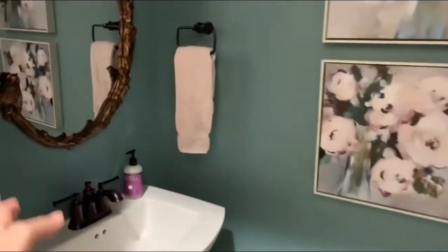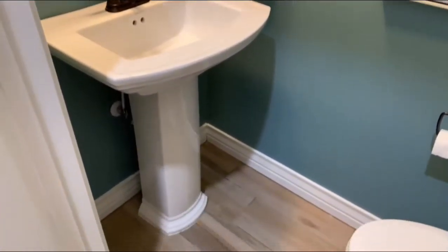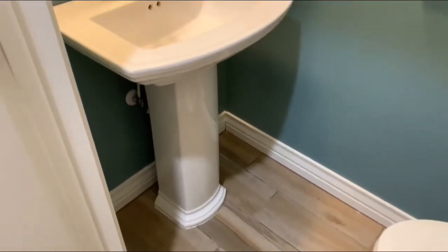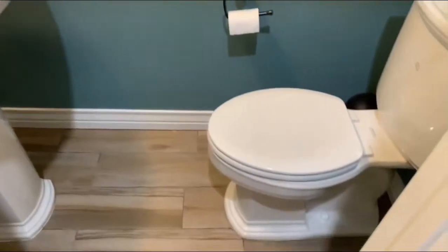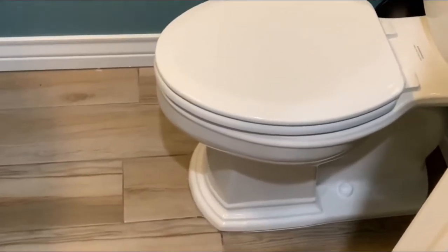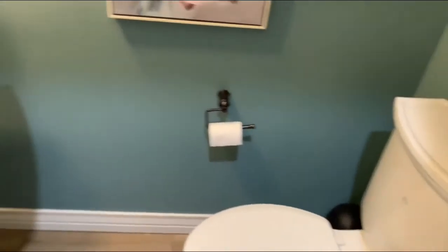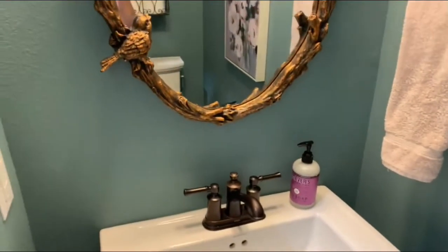Okay, so this door, I'll show you what it goes to later on in a different video, but this is the half bath. So let me turn on the light here. And here is the pedestal sink. And it's a little bit decorative with the kind of molding type thing on the bottom. And the toilet matches it. See the bottom of that? So that was an upgrade, but I didn't like the ones that they showed me. And so above the sink, there's my pretty little faucet.